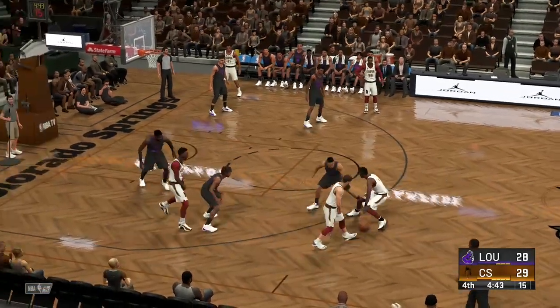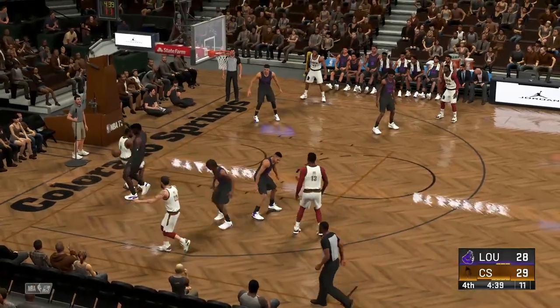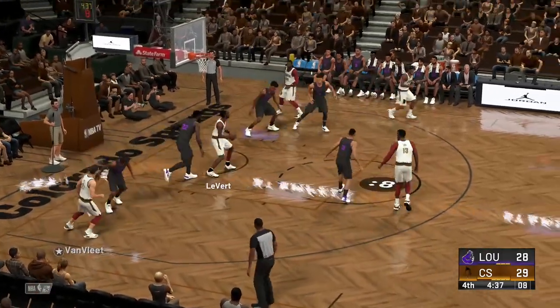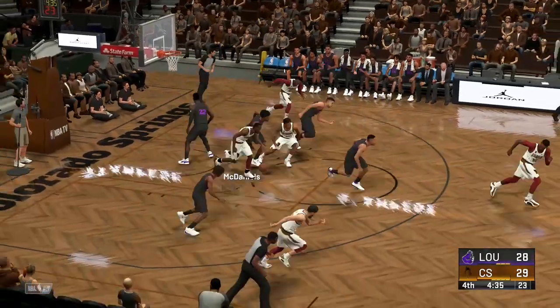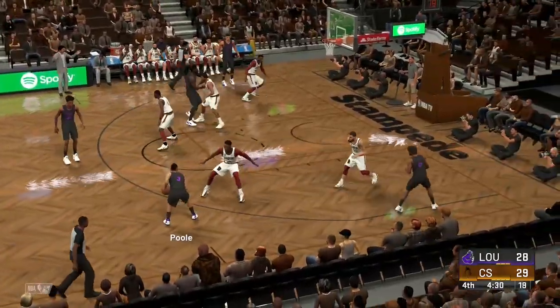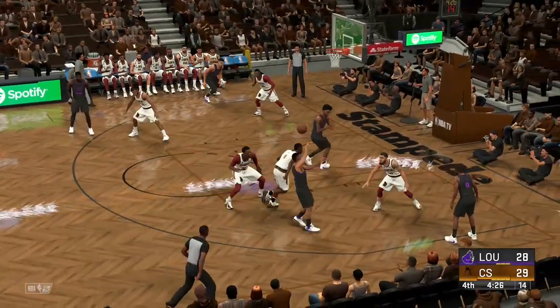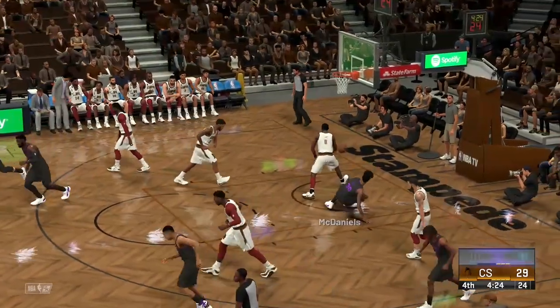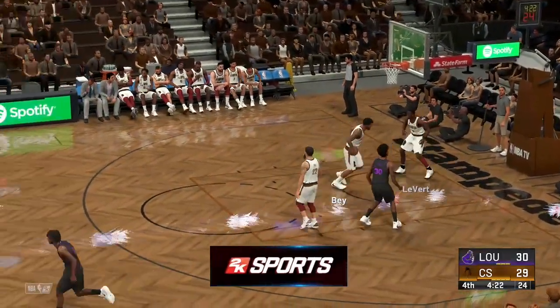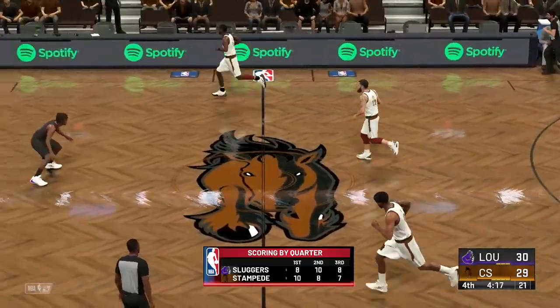Here's LeVert. Following the basket by DeAndre Ayton. LeVert with it. Now guarded by Ayton. Back to LeVert. And the rejection by Ayton. Tremendous at anticipating when shots are going up. Ayton is outstanding at protecting the rim. Poole the pass to McDaniels. And finished off by McDaniels. He gives up a lot of size to most other power forwards, but not too many of them can fly like he can.